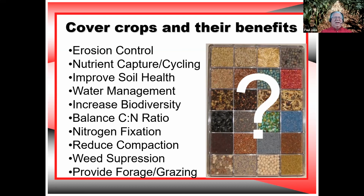There's other things on the list. Those other things are a separate hour-long presentation if I was going to talk about all those. But again, we got to think about it. I put forage or grazing on the bottom of my list because at that point, it's a forage crop or a grazing crop. It's not a cover crop to feed the soil system.